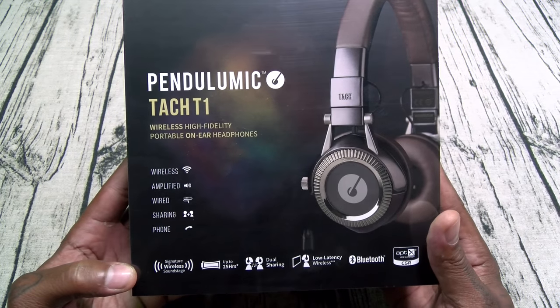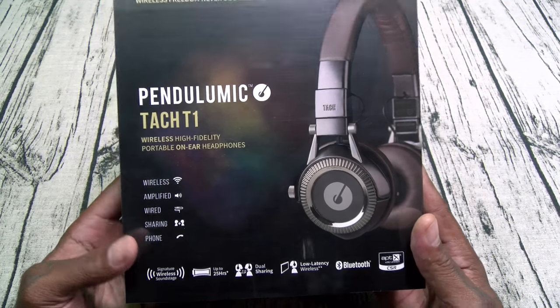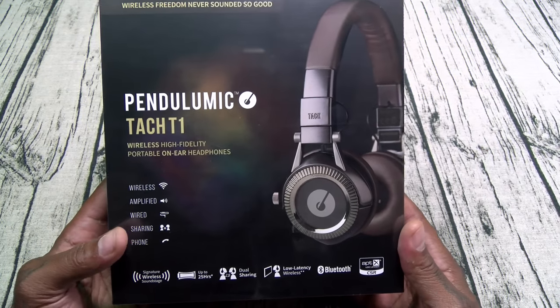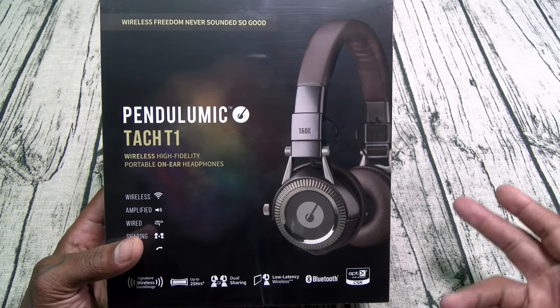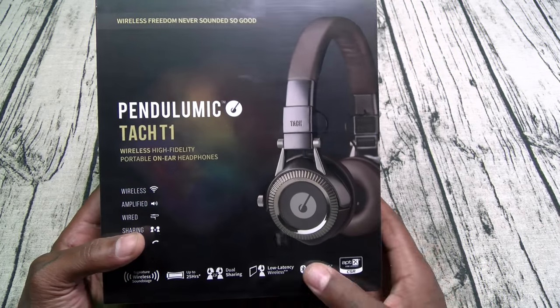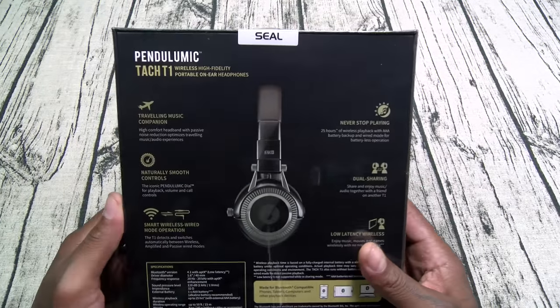You got signature wireless soundstage. Now you get up to 25 hours of battery time. You got dual sharing. Now these are low latency wireless. Now what that means is if you're using these connected to a tablet and you're watching a movie, you should get minimum lag. You got Bluetooth, and you got APTX. Now this is Bluetooth 4.1. Let's see, did we miss anything?